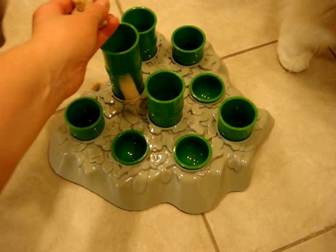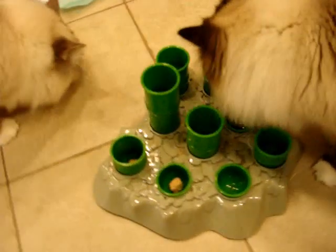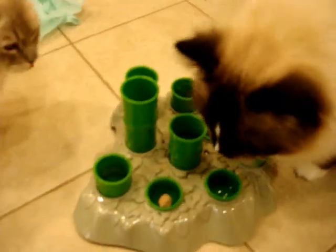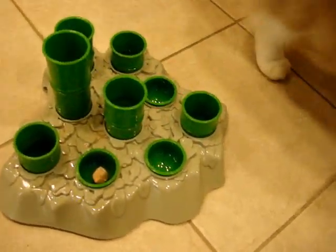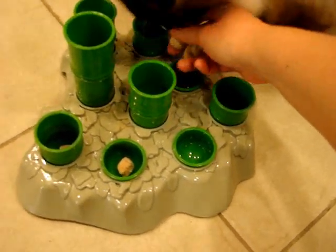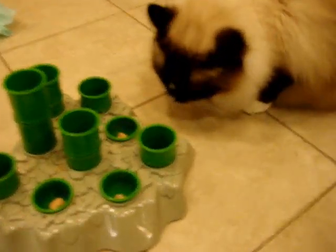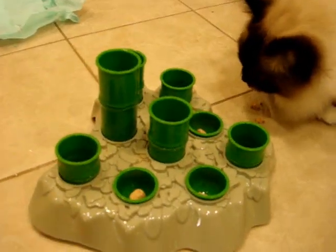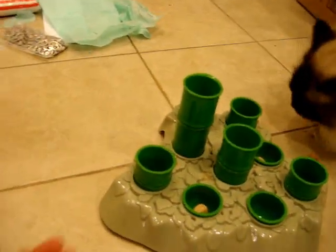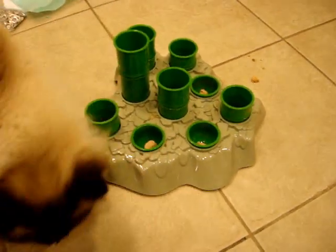All right, so we're going to put treats in these little compartments and see if Charlie can get them out. There we go. See if he discovers the rest of them. Well, let's see. Chiggy, I'm going to wait. What about in here? Let's see if Chiggy will go after him. Bub! Get him right here.